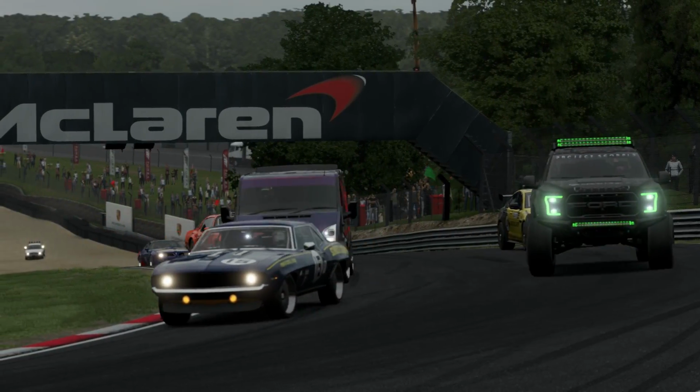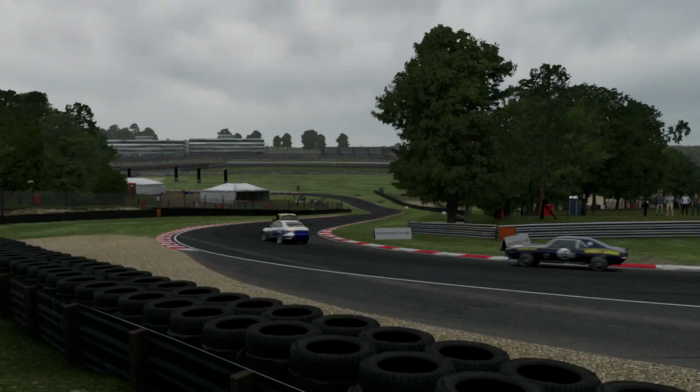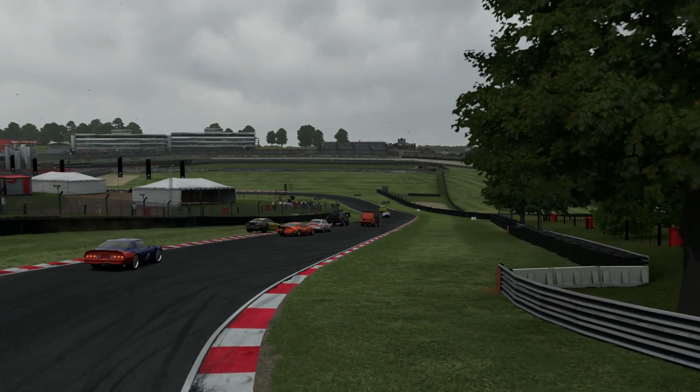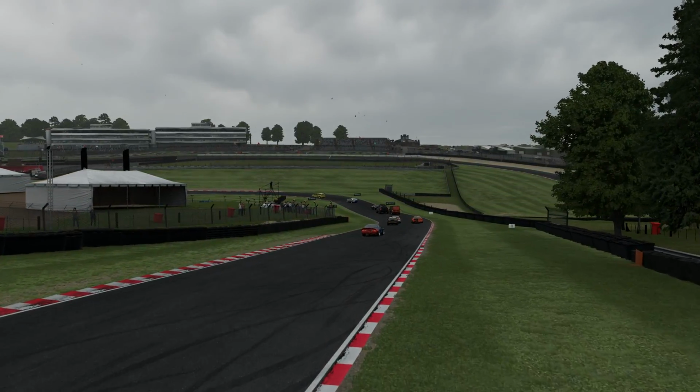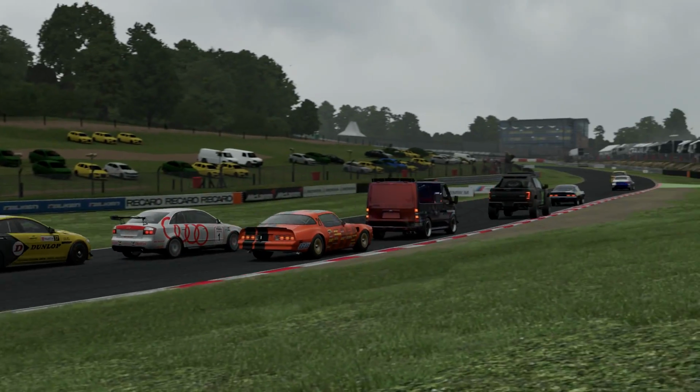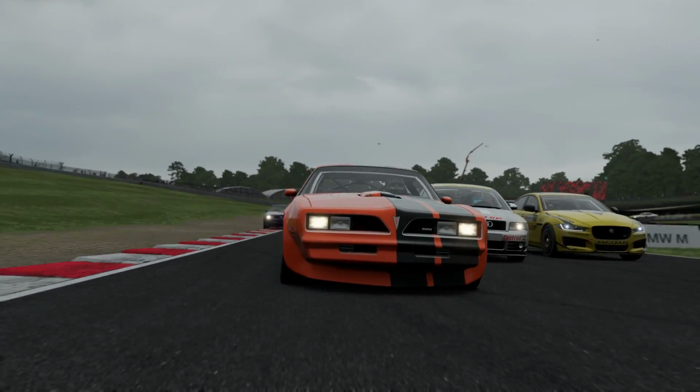Almost managed to draw alongside the Audi, but the Audi shuts the door. I couldn't quite get my nose far enough alongside in the end. That gives me a bit of grief in that it makes me a little slower out of turn 2. Thankfully for me, the Jag was in trouble on the exit. He ran a bit wide. I'm now around the outside of an Audi, trying desperately not to get boxed in behind a Transit.